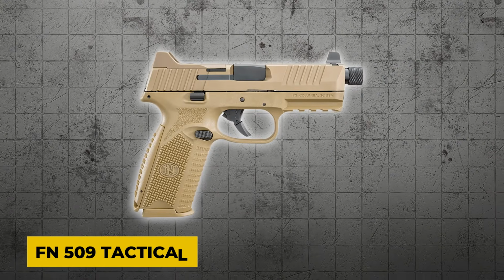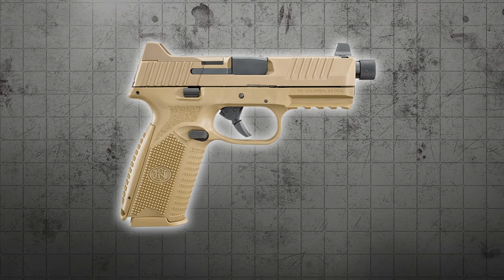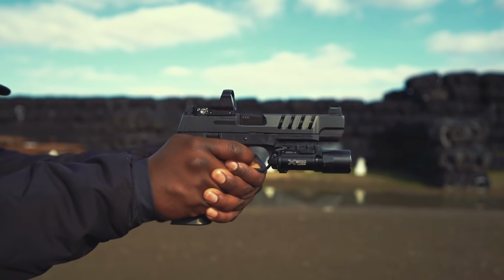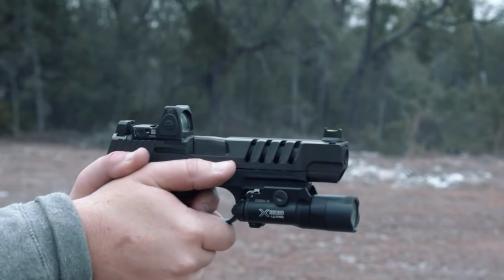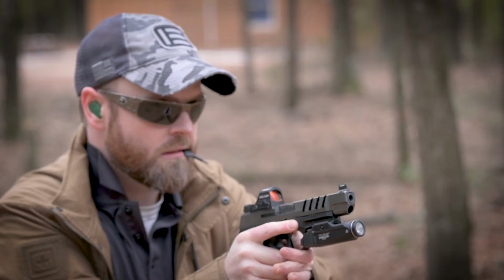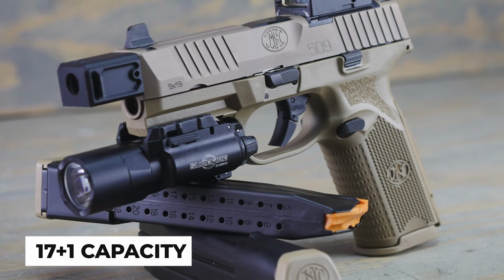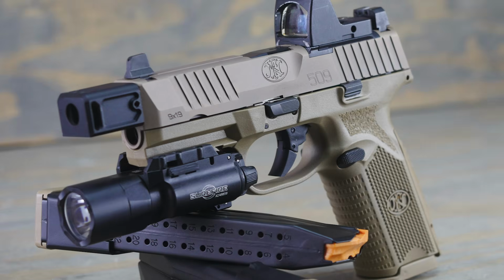The FN509 Tactical isn't here to play games. This thing was built from the ground up to be a battle pistol, and it just happens to be insanely accurate along the way. Think of it as the muscle car of the 9mm world. All business, all performance, all the time. Let's start with the specs. Threaded barrel, suppressor height sights, optics-ready slide, and a full 17+1 capacity, or 24 rounds with the extended mag.